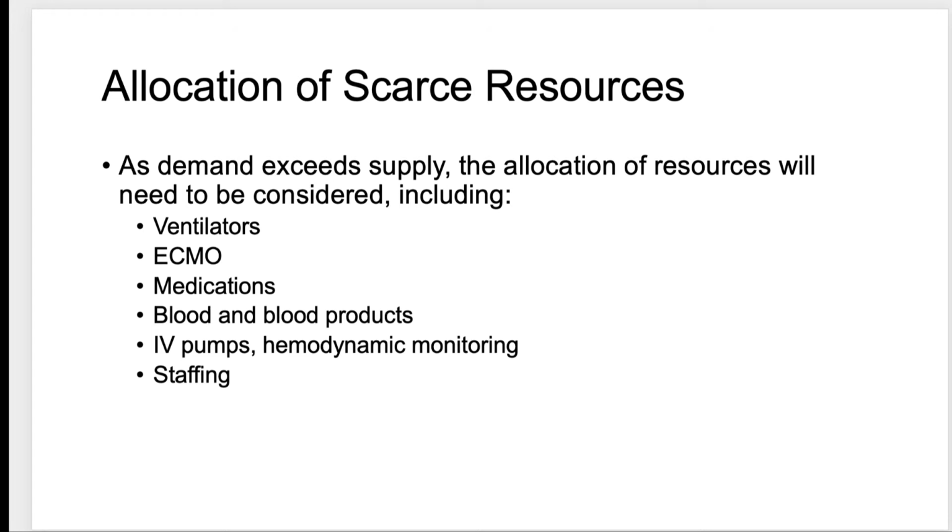Many states and organizations have policies and guidelines in place regarding the allocation of scarce resources. These are for extraordinary situations such as the ones we are facing with the current COVID-19 pandemic. Beyond the lack of ventilators and ECMO, we may also face shortages of medication and blood products, as well as a lack of devices such as IV pumps and hemodynamic monitoring supplies. In general, a triage officer or triage team should be in place to make assessments in the allocation of supplies rather than leaving it to the team caring for these patients on a daily basis.